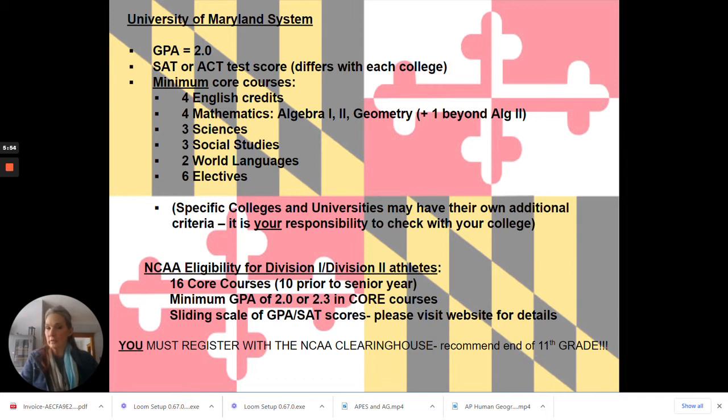You can be a world language completer. You could be an advanced tech completer. You could be a skills completer at the Career Center. You could be a biomed completer. But what we'd like you to do is just notice that some colleges and university systems, the University of Maryland system, for example, have requirements that go a little bit above and beyond what our high school graduation requirements would be.